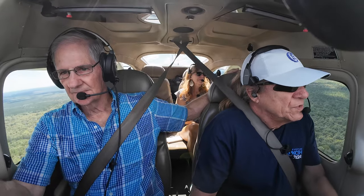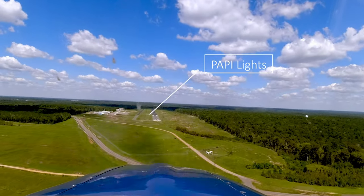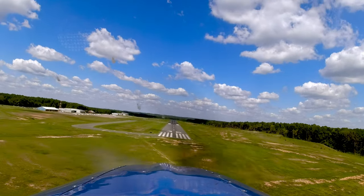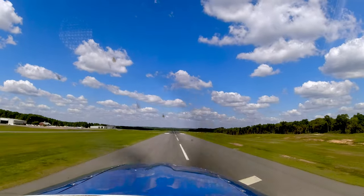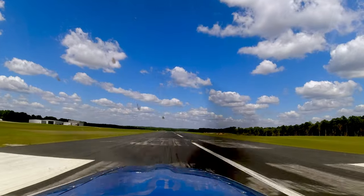Ruston traffic, Skyline 80 Pop Echo, short final, 36, full stop, Ruston. See these lights, Bo? They're four whites, that means we're a little high. What we want is two white and two red on our final. There's one red. Get more drag so it slows down. That way you don't have to hit the brakes so hard.